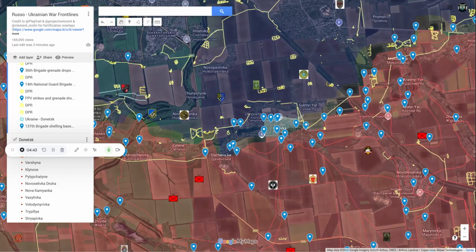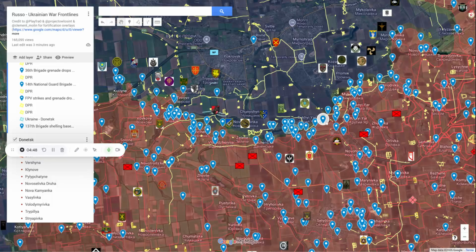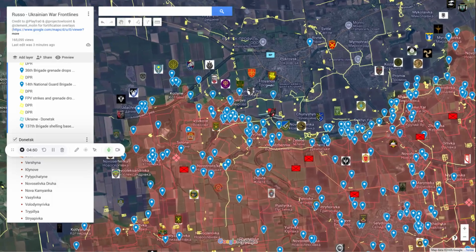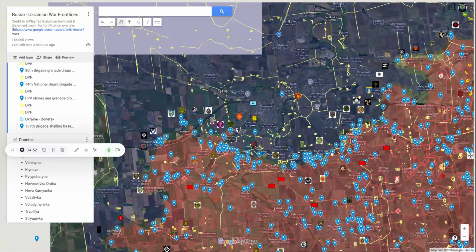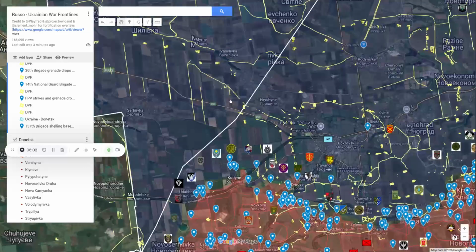Another issue is, of course, due to the drone crews from either side that are very active around Pokrovsk. Pokrovsk is really becoming an area defined by drone crews and the way in which they target logistics that are really far away from the line of contact. So let's begin with how the Russians are using it.